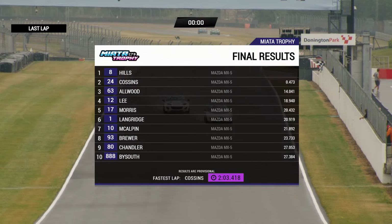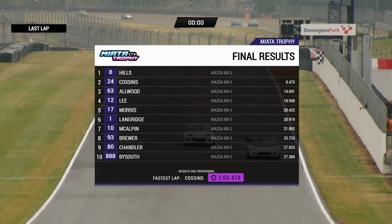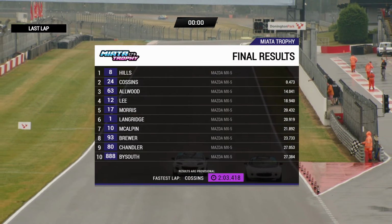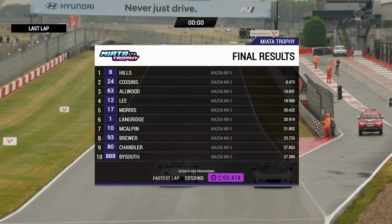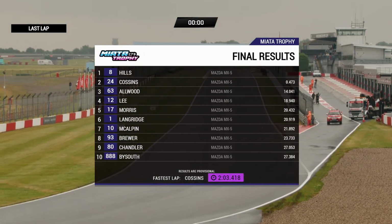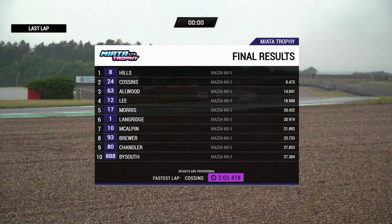Ian Abel over the line to finish in 25th place. He was chasing down David Newick, but couldn't get there, and David held on to 24th. Ed McDermott through the final corner now, but there you go, some provisional results for you. Aidan Hills taking the win by just 0.4 of a second as a pair, 14 seconds clear of Ollie Allwood. Declan Lee, after starting in 5th, down to 28th, back to 4th. What a brilliant drive that was from him.